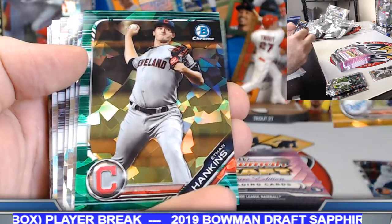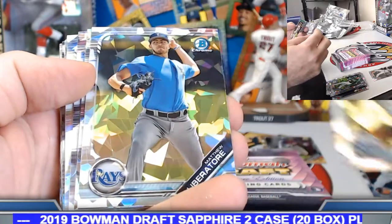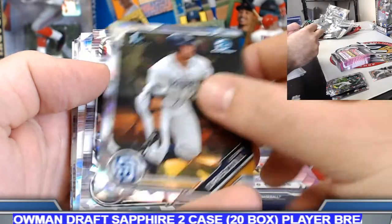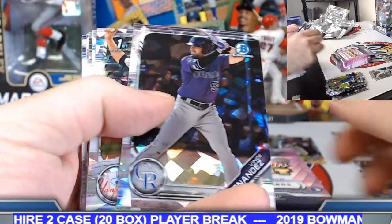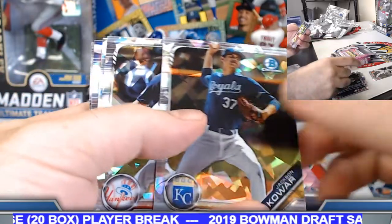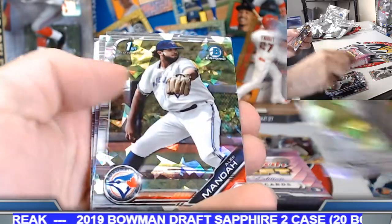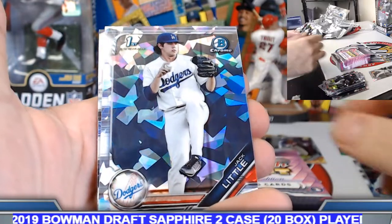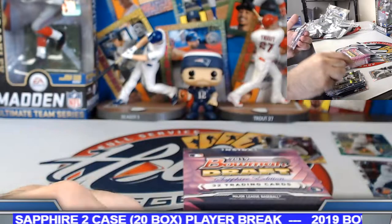Ethan Hankins going to finish it on the parallel side. Doxis, Libertor, Driscoll, Cornelis, Jimmy Lewis, Vince Fernandez, Wesneski, Coer, Floreal, Small, Varsho, Talia, Manoa, Jack Little, Josh Young, and Christian Cairo.